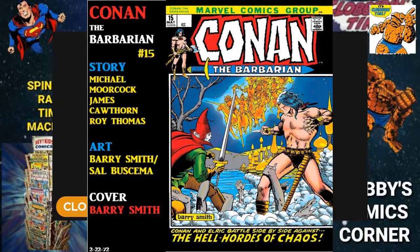But yes, so with art by Barry Smith, again, right before he put the Windsor in there. He'd been at Marvel for a couple of years, and he was really starting to develop his own style. The great, our pal Sal Buscema, early on in his career, Buscema inking Smith with a Barry Smith cover again, early on before the Windsor, but not too long before it.